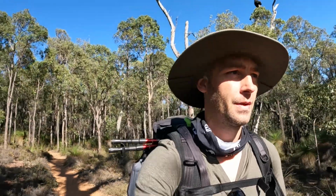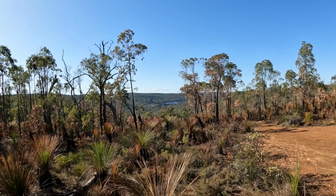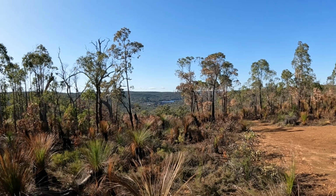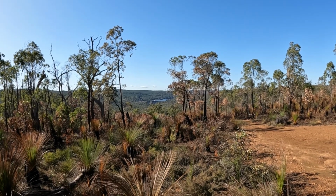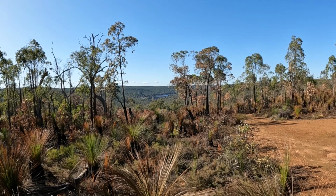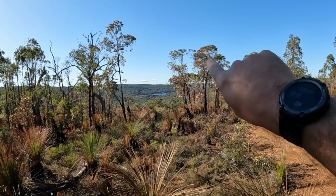There's a little bit of a breeze now, which is nice. Nice cooling breeze. It's not too hot, probably high teens at the minute. Yeah, beautiful out here. Loving it. So right over there in the distance is Mundaring Weir, or Mundaring Dam, which is where we're heading. We're going to head around this side, and then I guess we'll cross over the top of the dam and walk up around the other side.